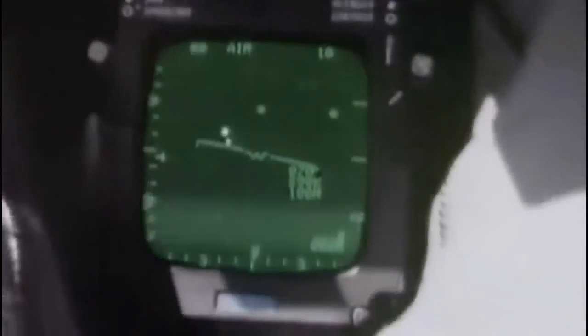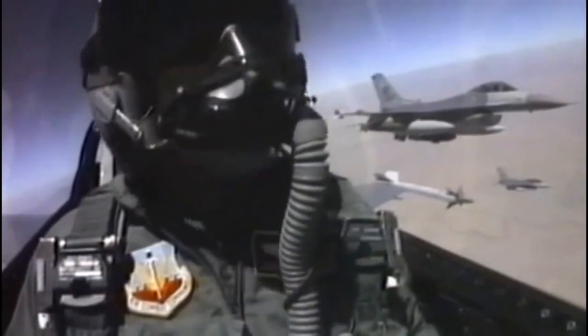The cockpit layout makes information readily available to enhance the pilot's situational awareness. The heads-up display, or HUD, projects visual flight and combat information onto the weapons sight glass directly in front of the pilot, without obstructing his view.